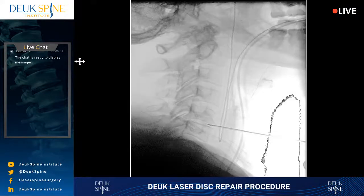So if we count from the number 2 bone at the top of the spine, 2, 3, 4, 5, 6. This is a more degenerated disc. We're going to fix this 5-6 disc and the one above it. You agree this is 5-6, Luis? We agree. Everyone agrees? Yes, Jordan? Let's get an AP view.